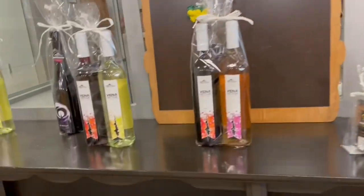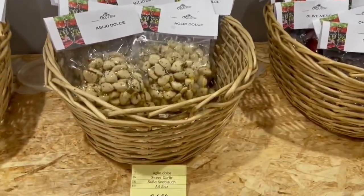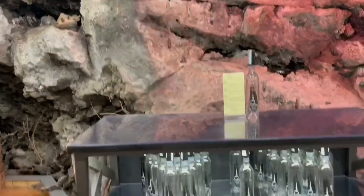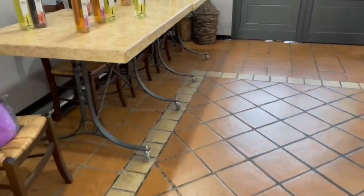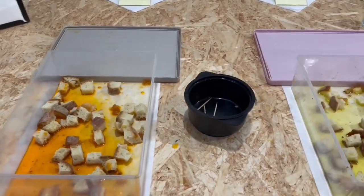So guys, this is the winery wine tasting and this is the honey apartment. Meron din silang ano, cream, face cream. So this is the place. Marami din silang ano mga. This one is garlic. Garlic. That's olive oil. Olive oil. But ibang klase ng olive flavor, olive oil.